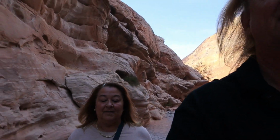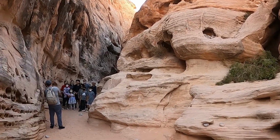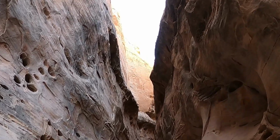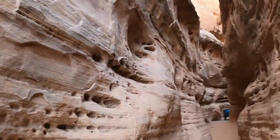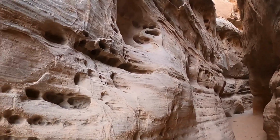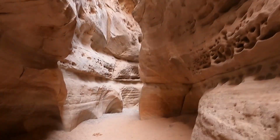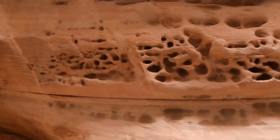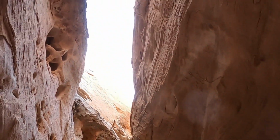Maybe. You gotta watch where you're going. Lots of rocks. Everybody wants to stop and take pictures right there. Can you see it there? Yep. There we go. It's all open. Woo! Wow. This is really cool. Very cool. Oh, wow.